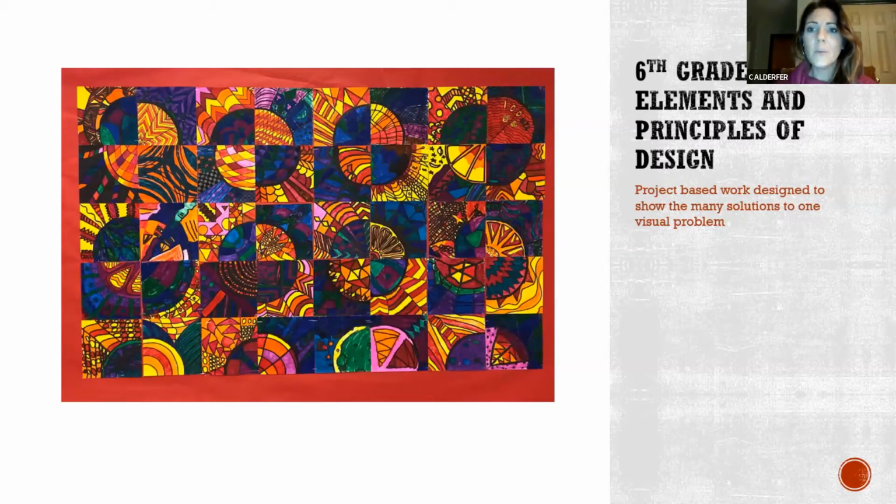But the idea was that I wanted it to be project-based. The kids could see that there were so many different solutions to the same visual problem, but we can put it all together and it can create something, one piece that's beautiful. So while they are working individually on their small squares, when it comes together, it creates something larger, and we have a larger piece that's a collaborative bulletin board. So some of the things I have aren't necessarily permanent. They don't have to be, but the ones that are really special.